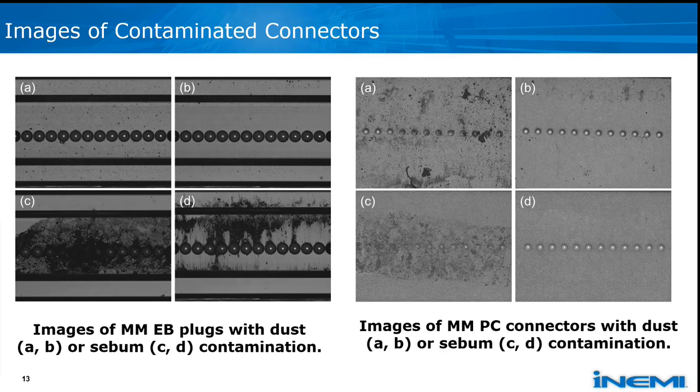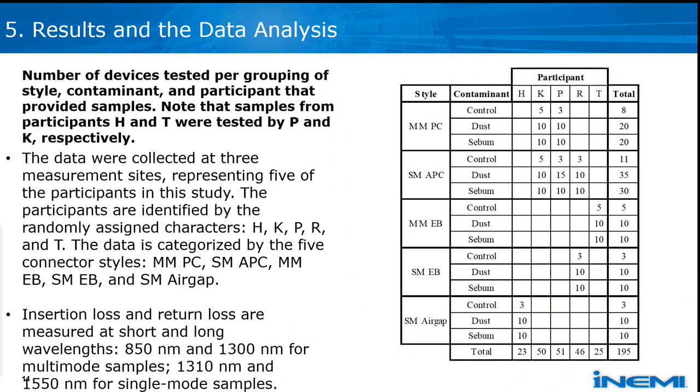And so now I would like to turn the presentation over to Michael Cater-Callan, who will describe the results and data analysis. Thank you, Riley.